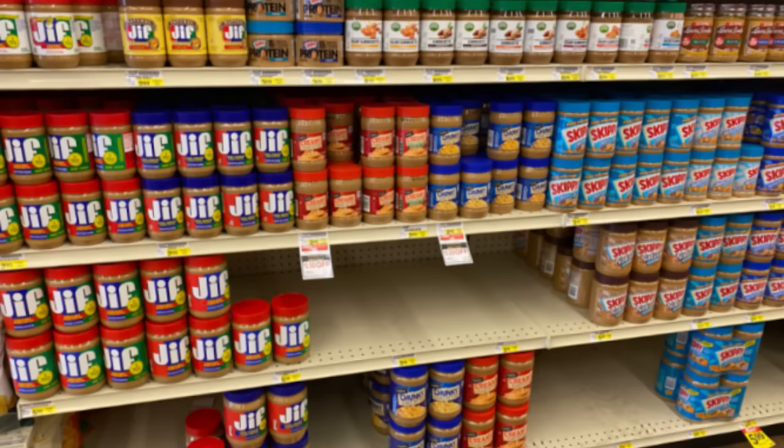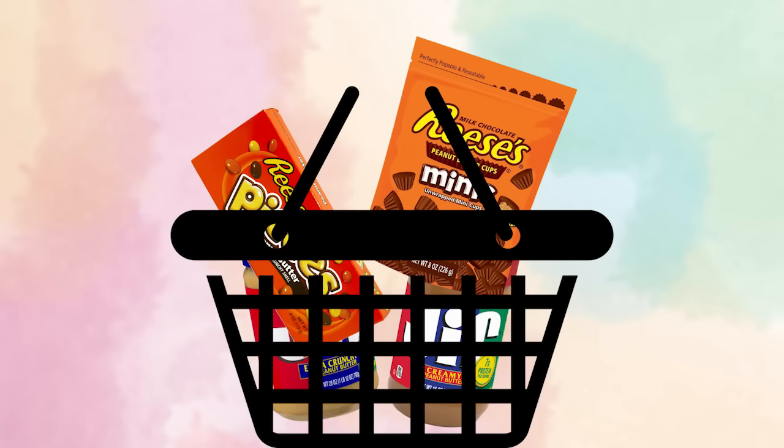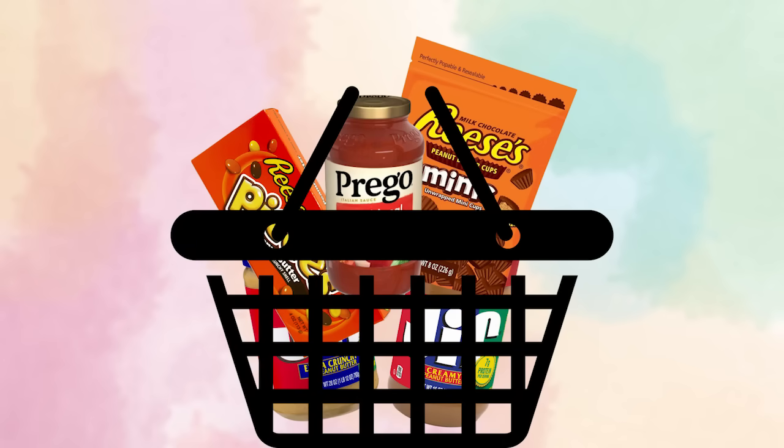But then you realize it's not the pasta sauce aisle anymore. It's the peanut butter aisle. The layout has changed, and you think, where's the pasta sauce now? Stay strong, stay strong. But then you remember all of a sudden, I'm almost out of peanut butter. Some of this candy looks good. And you add it to your cart, along with the pasta sauce whenever you find it.